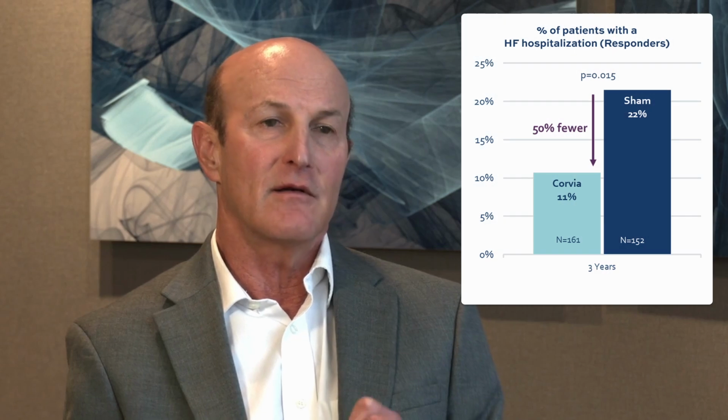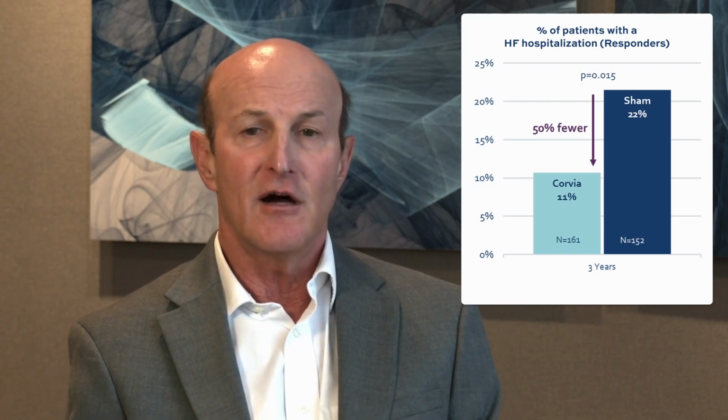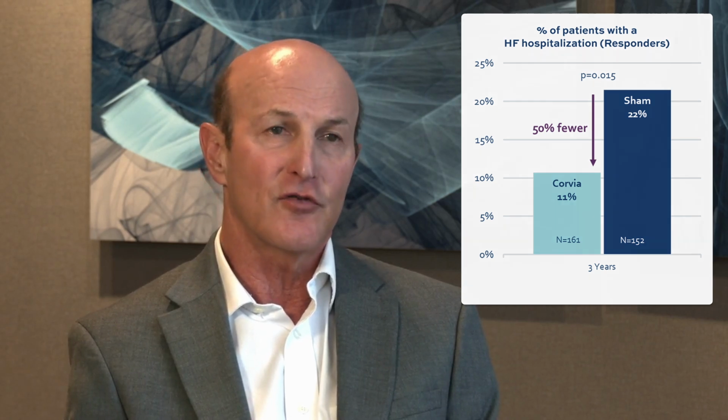I think the most interesting part of the 3-year data is the fact that there is a sustained response in the responder group. So we saw that effect with respect to a reduction in heart failure events as well as improvements in functional status in the initial follow-up period. But to see that now going out to 3 years is really important. It just highlights the fact that this is potentially a more durable therapy for patients who are suffering from this type of heart failure. We looked at heart failure events, which were significantly reduced compared to the control group.